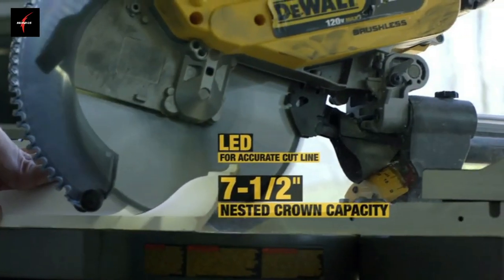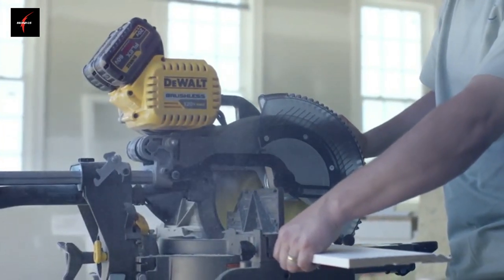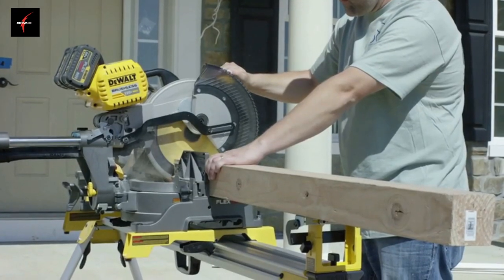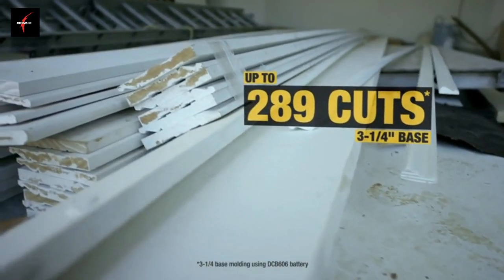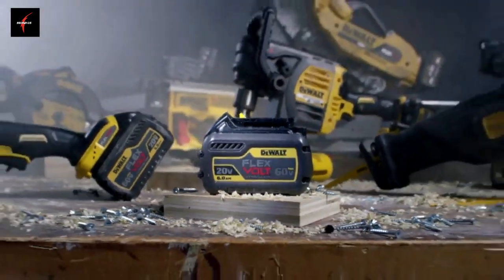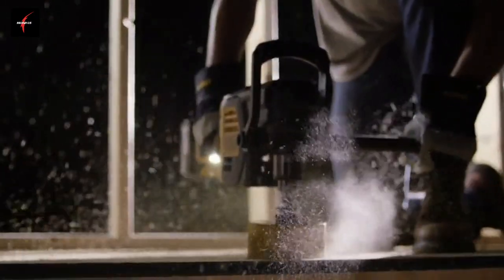And since it's also a cordless tool, you're never chained to a power cord or a power outlet, so you have the freedom to move from job to job to job, with enough runtime to get the work done, and a battery that adds runtime to existing DeWalt 20-volt max tools. All part of the most advanced cordless system we've ever created.